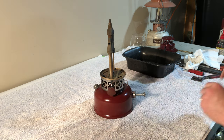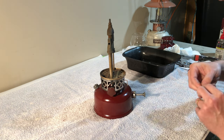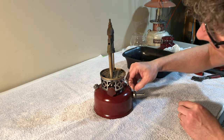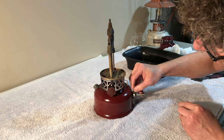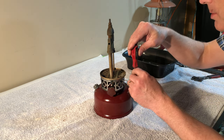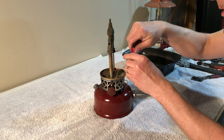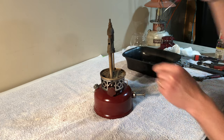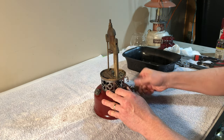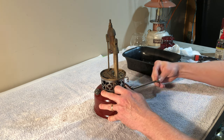Thankfully, the paint isn't too thick and isn't causing a problem with that. And little tiny screw. This only has one. There is a hole on the bottom, so it's possible someone lost the other screw. These screws are hard to find if you lose them, so don't lose them. Make sure that that works. So. Perfect.